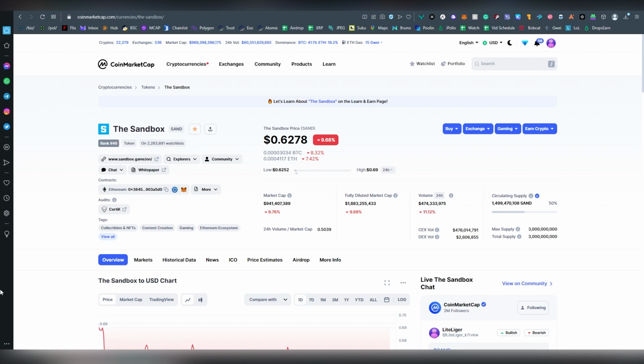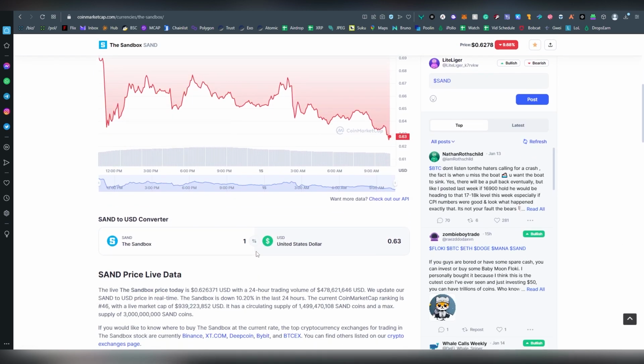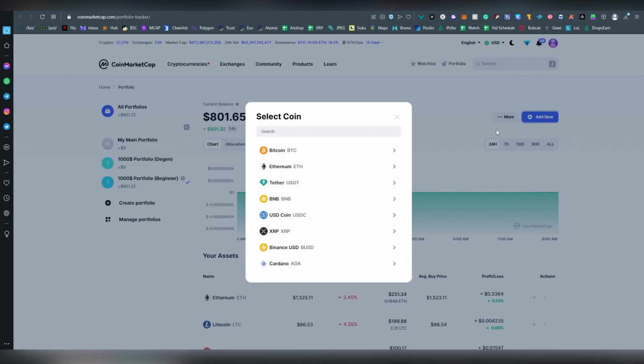So what we're going to be doing with Sandbox is adding another $100 here. And Sandbox, like some of the other assets here, is a stakeable asset. So you're not just gaining growth in the price over time, but if you also have the technical knowledge, you can stake these assets, which is going to give you extra interest.